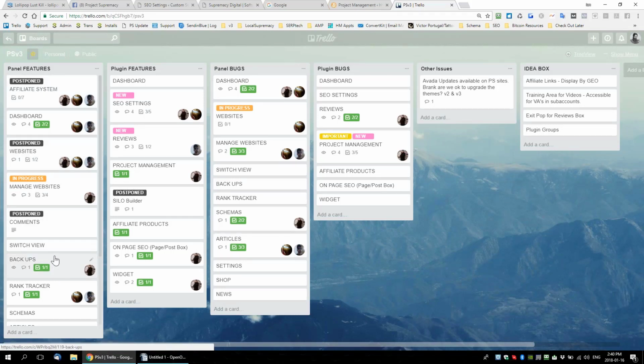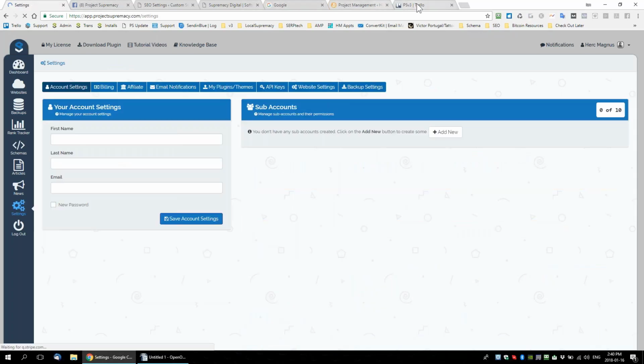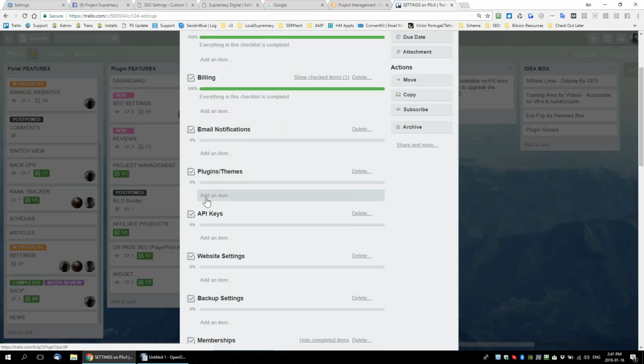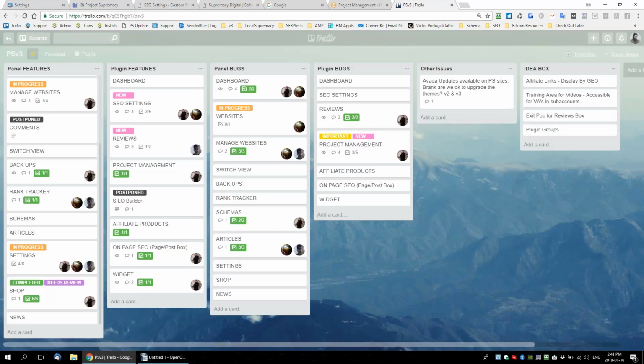That particular one is in settings. So I would go to my Trello, and you probably don't care about how we work Trello, but I'll just show it to you so you know what's going on. So settings, and there it is, plugins and themes. I would add an item. This is where I'd add my idea box, create plugin groups, and then I add it and it becomes a check mark. And then when it gets done, it's done. It's just how we keep developing our software, very organized.